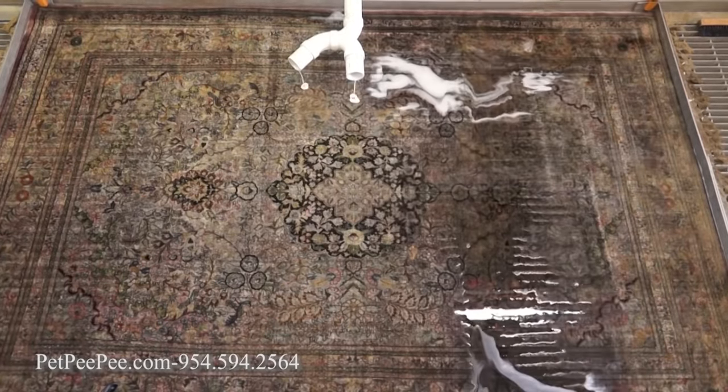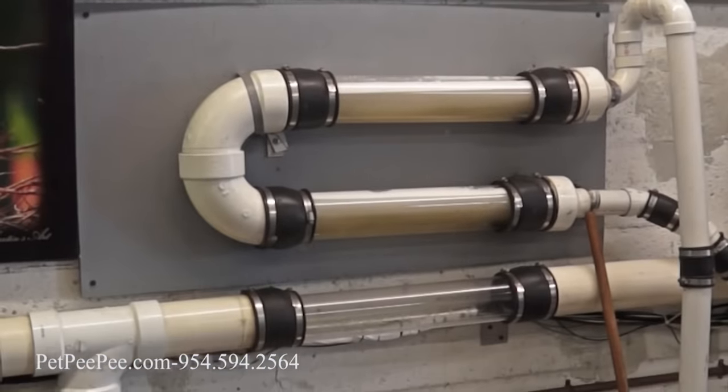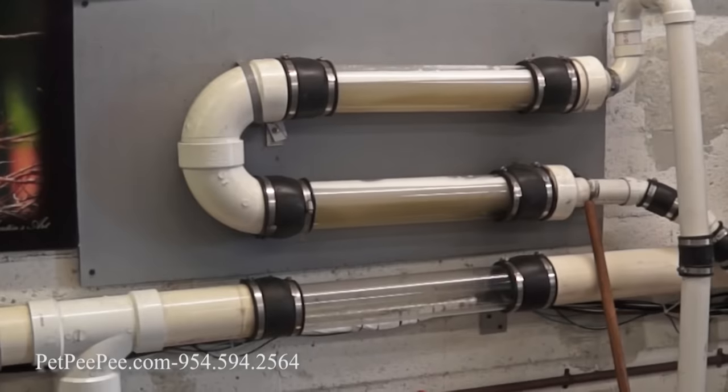This is my guarantee in writing. PetPeePee. The tube is the miracle that shows us.